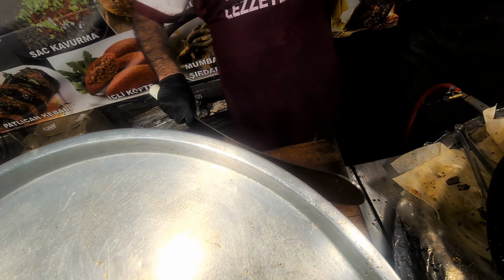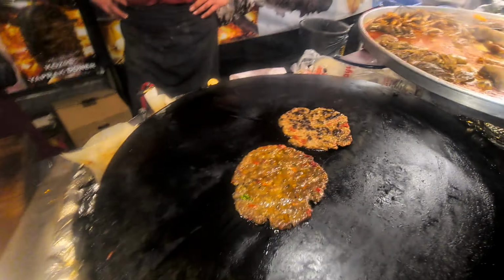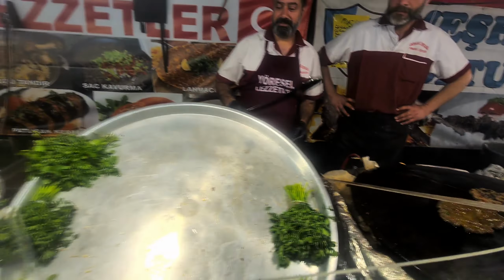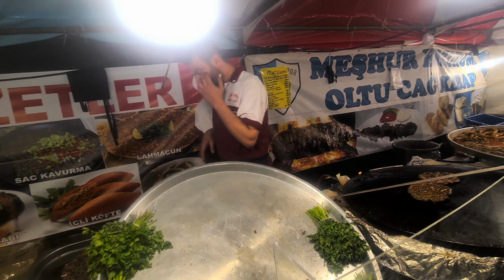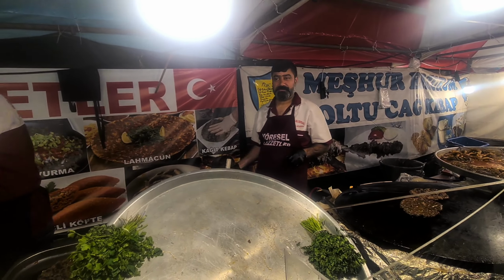Kuzum bu ne? Kuzu et. Lamb. Kebab. They will be here helping you. Kaç para bu? 120 lira durumu. 120 lira, which is about 5.5 pounds, about 6 euro.